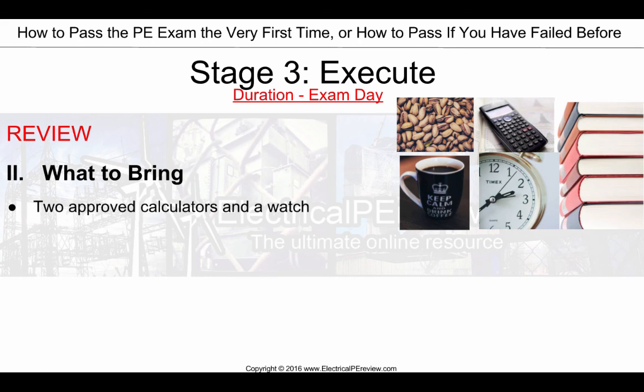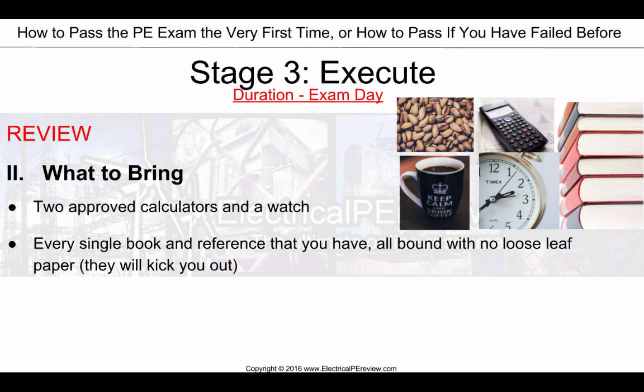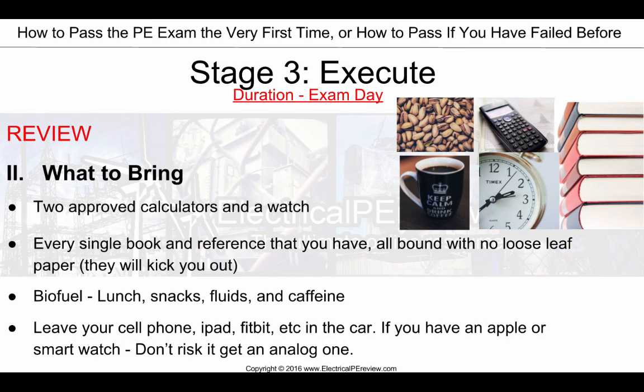Next, what to bring: two approved calculators and a watch. Every single book and reference that you have, all bound with no loose leaf paper, right? Otherwise, they're going to kick you out. Your biofuel: your lunch, snacks, fluids, and caffeine. And leave your cell phone, iPad, Fitbit, whatever it is, leave it in the car. If you have an Apple or smartwatch, don't risk it. Just get an analog one.